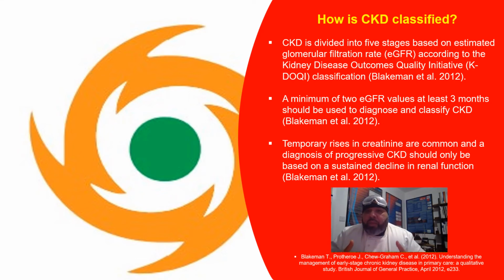So in the context of the question, how is CKD classified? Again, there are five stages of chronic kidney disease, or CKD. But the coding of patients against particular classifications is where some general practitioners and health professionals in primary care can have challenges, because there can be conflicts between different guidelines and different aspects of practice.